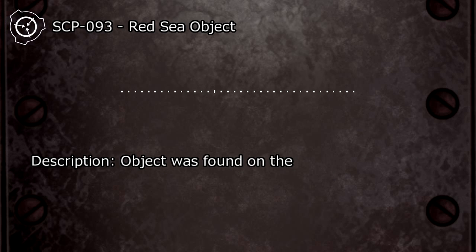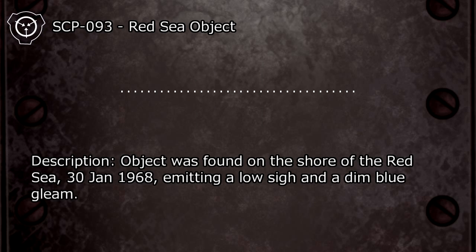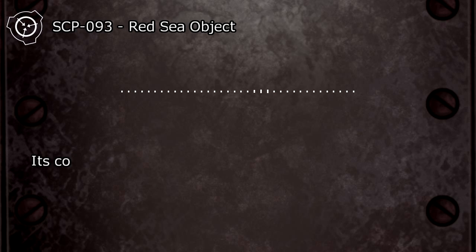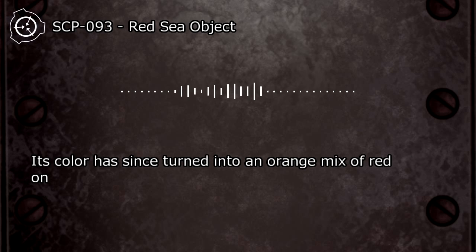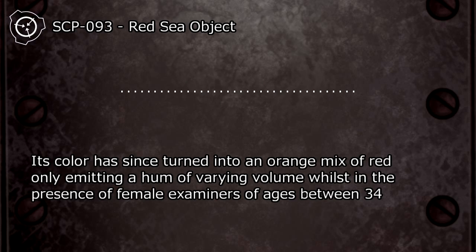Description. Object was found on the shore of the Red Sea, January 30, 1968, emitting a low sigh and a dim blue gleam. Its color has since turned into an orange mix of red, only emitting a hum of varying volume whilst in the presence of female examiners of ages between 34 and 41.